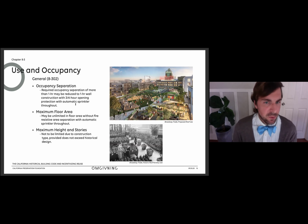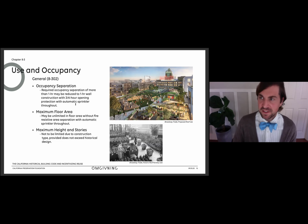For occupancy separation, the California Historic Building Code allows any separation of more than 1 hour to be reduced to a 1 hour wall construction with a 45-minute opening protection with an automatic sprinkler system throughout. And the sprinkler system you're going to see is going to be a theme. It's a critical component of the Historic Building Code. And so in a few slides, we'll discuss some of those trade-offs that the sprinklers provide.